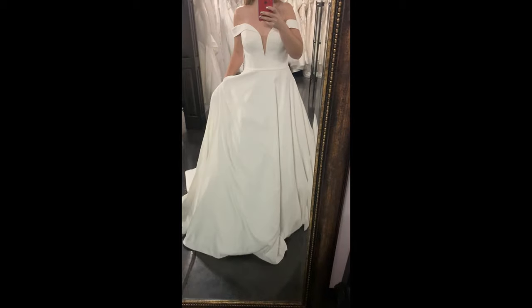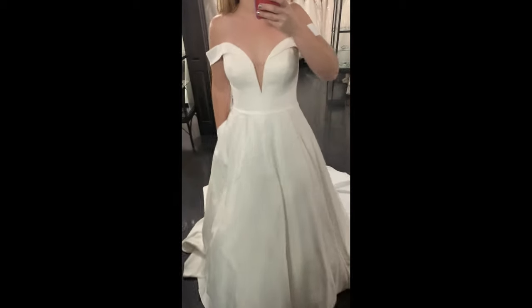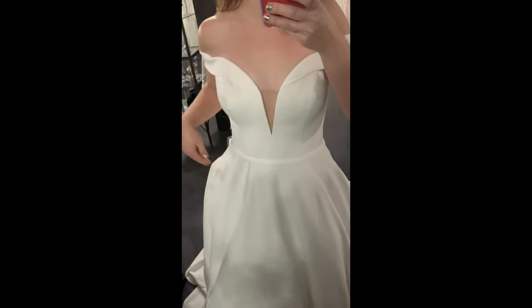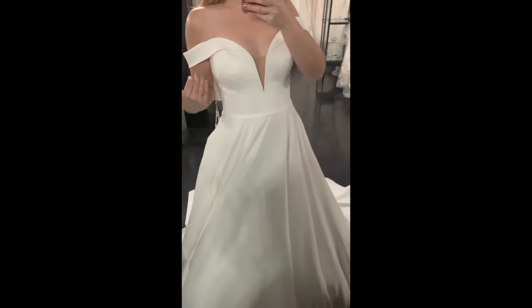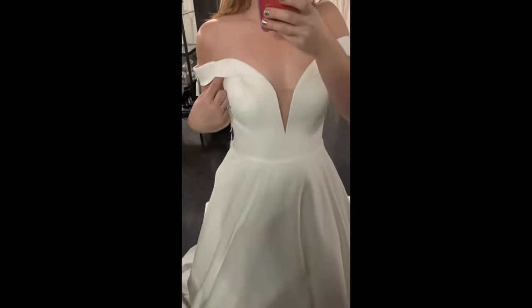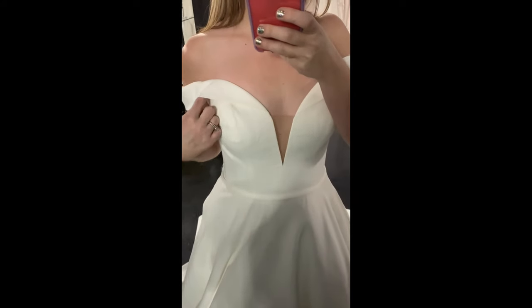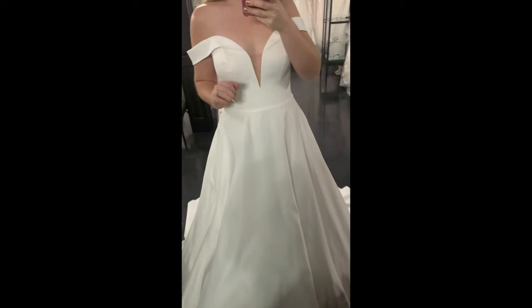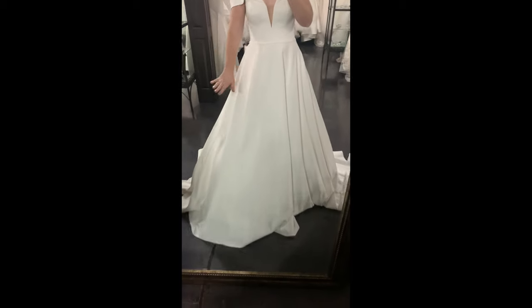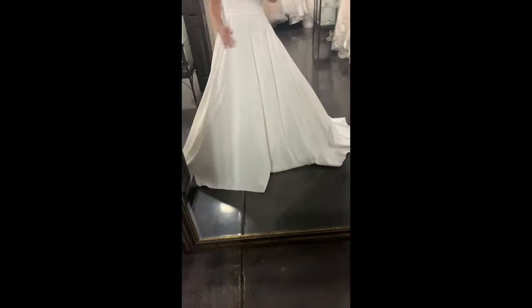And guess what? Pockets. Are we obsessed with this neckline? First of all, the low V in itself is gorgeous. The off the shoulder, gorgeous. But I love the little cuff, like the little collar here. I just think that is so cute. It continues on the back, so I'll show you. Buttons all the way down the train. It is very light. It is so comfortable.